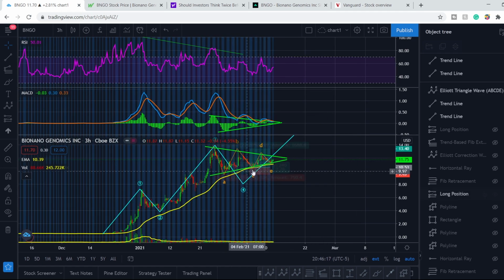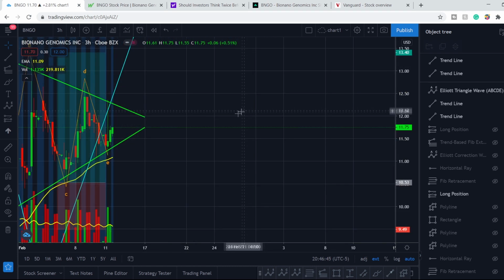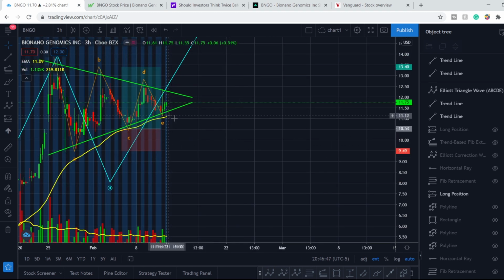For those of you who hold this position, you can still hold it. And for those of you who want to enter this trade, just remember, do not enter heavily. It is not the best probability trade, but nevertheless I will start to buy at this apex, and my stop loss will be slightly below the previous low. So let me show you this one.